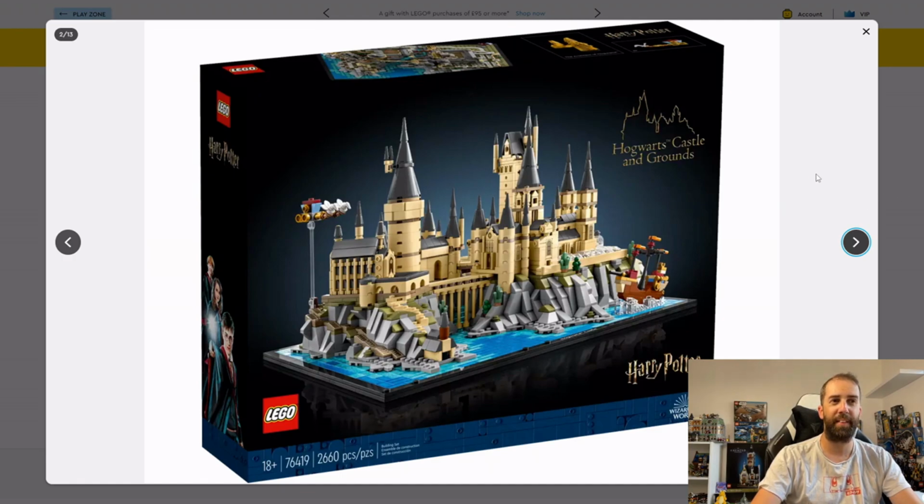It's obviously a very slimmed down version compared to the huge 6,000 piece plus one, and it has a much higher price tag. I like the price tag of this one. It's certainly much more manageable. It's not a huge amount of money to spend on one single set. It's obviously a lot smaller scaled compared to the huge one, but it shows a lot more detail by the looks of it. I do love the boat here.